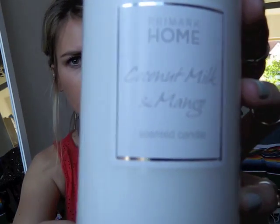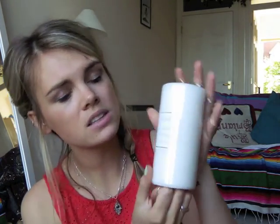coconut milk. So it's the coconut milk and mango candle from Primark. They had another one, I think it was white cotton or something boring. But this smells so good, and this only cost me £2. I'd love to buy all the amazing ones, but I can't.